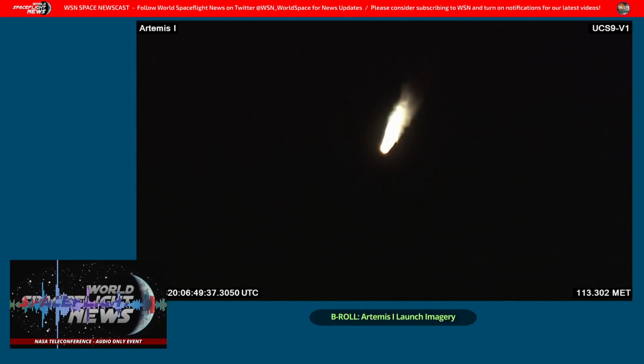Our NASA SLS teams and our contractor partners are more focused than ever on building, testing, and assembling hardware for the first crewed flights and the next configuration of the rocket, Block 1B. A little more detail on Artemis II.